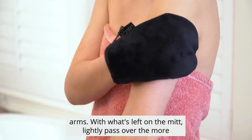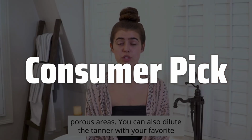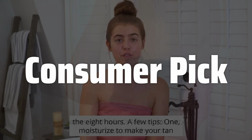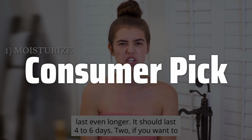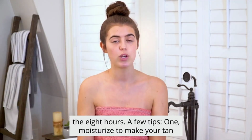Welcome to Consumer Pick. The best face tanner spray is probably one of the most sought-after beauty products for achieving a sun-kissed glow without the harmful UV exposure, offering a convenient and customizable way to bronze your complexion right at home, making it an essential addition to any beauty routine for those seeking a radiant, healthy-looking tan that can be applied in minutes, providing a natural-looking color that builds gradually for a flawless finish.